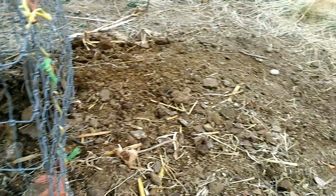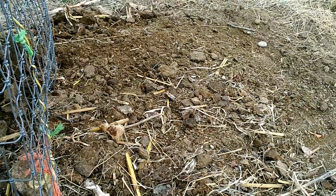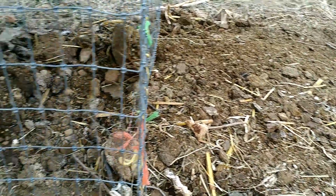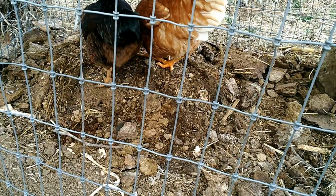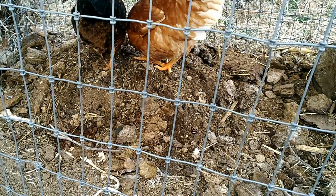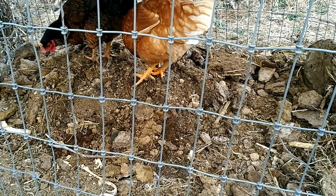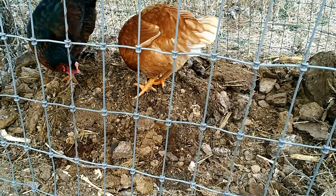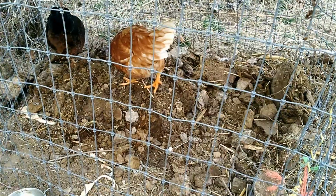This is where they just were, and it was a mound of goat manure and stuff from the goat yard, and they've taken it down really well. So these 2, they're on a fresh mound, and it'll be pretty flat by tomorrow. They'll have it really scratched down and tilled in. And they're loving it. They're finding little bits of grain and everything else.